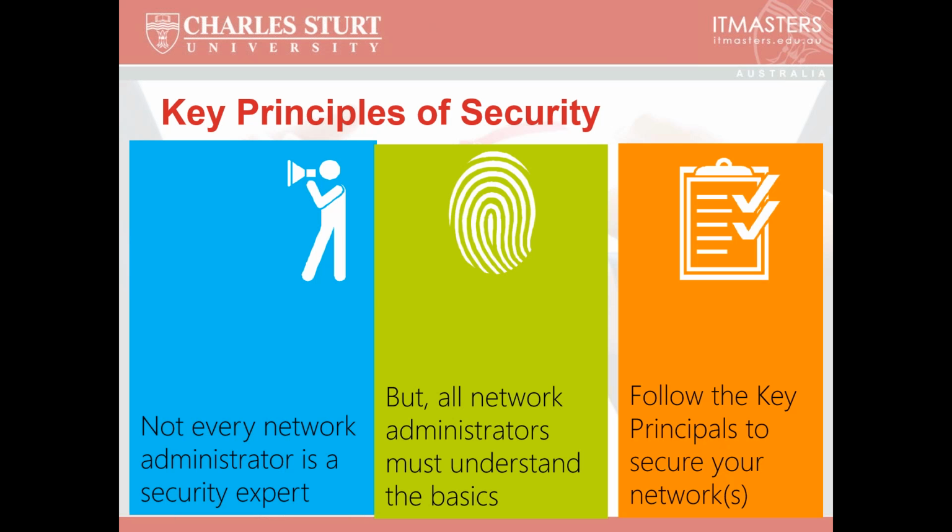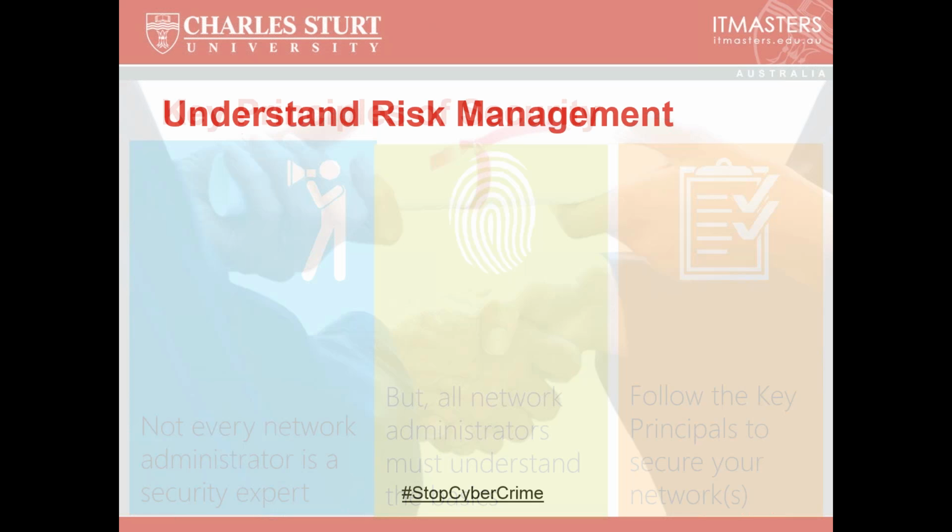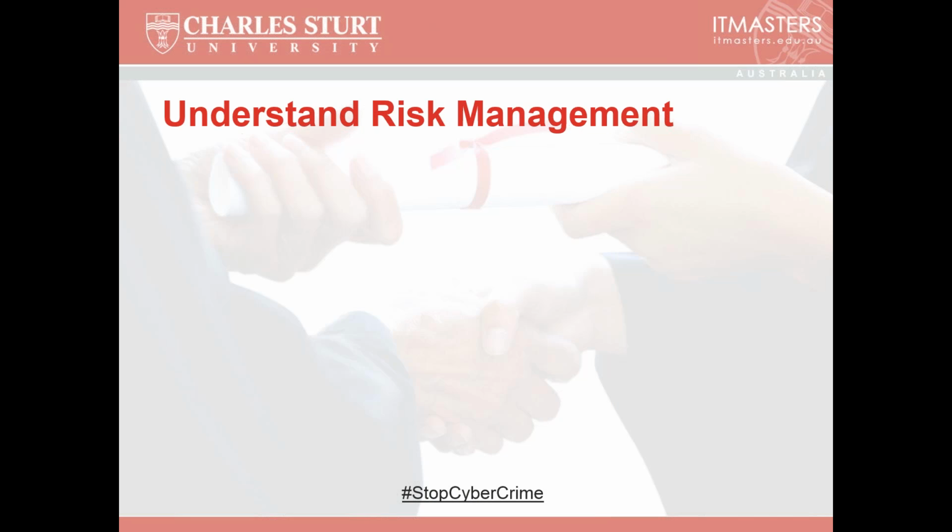All right, let's talk about the key principles of security. I think we all know not every network administrator is a security expert, which means it's time for all network administrators to understand the basics of networking. It's important to follow the key principles to secure your networks. What are they? To understand this, we have to understand risk management.